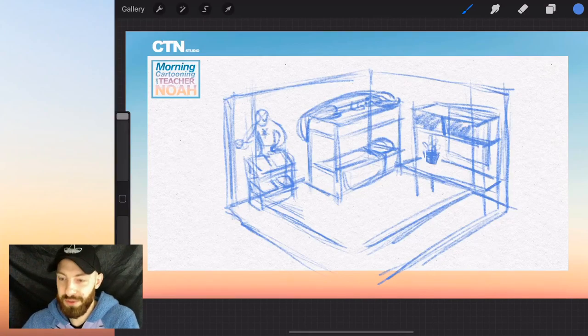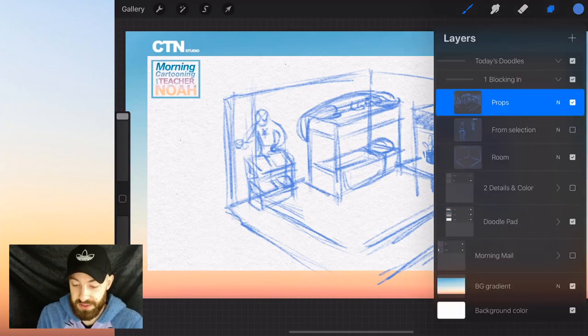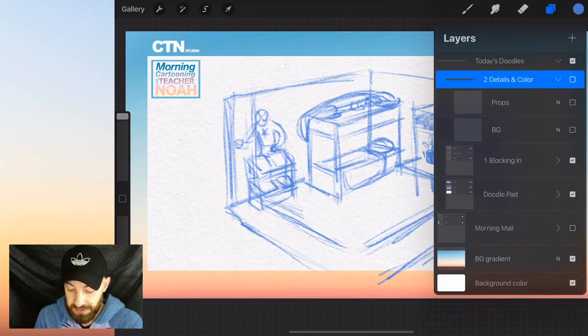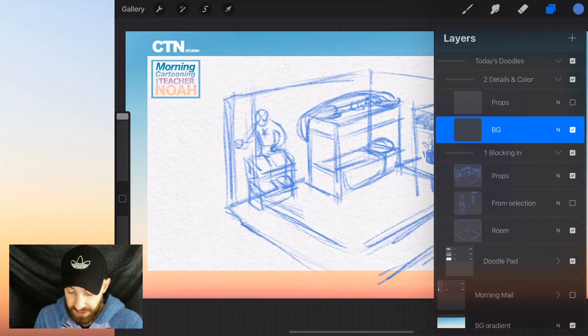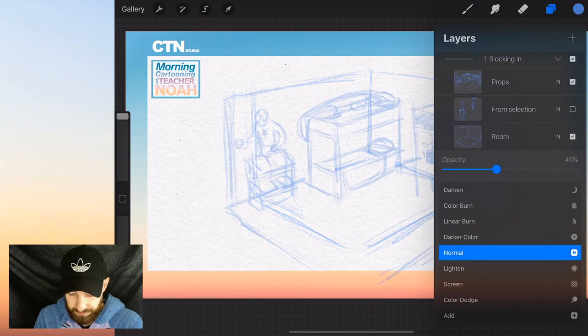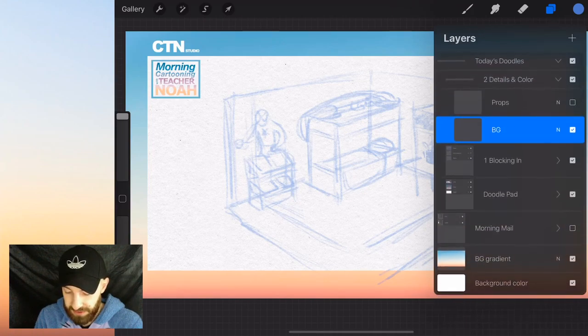Here we're going back to our room. And now I'm going to start on a new layer, so watch. This is our blocking-in layer. We're going to put the details and color on top. So I have a background details layer and a props details layer. We're also going to lighten these up a little bit so that you can't see them as much. There we go. That's a little bit better. Now it's a little bit cleaner.